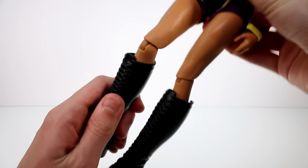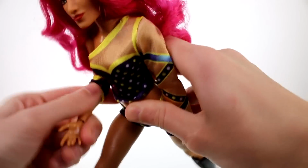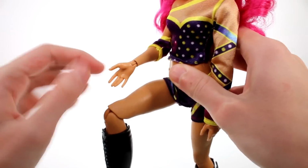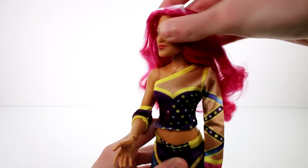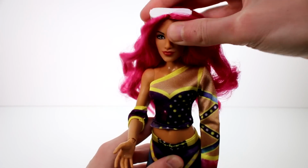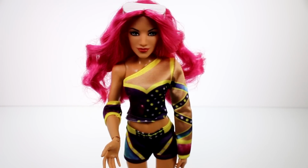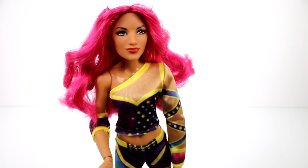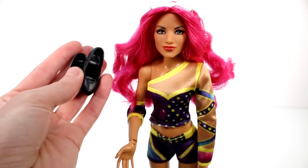Also, she is very articulated. Her knees are articulated. Her elbows and her wrists even. So she's ready to go. She's ready to fight. And her head can move from side to side and up and down. So, so neat. I'm loving it. She not only comes like this, she also comes with a nifty little dress and some shoes. So let me go ahead and change her.